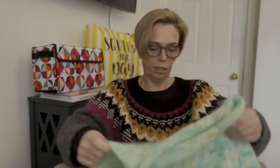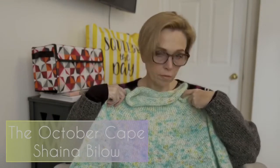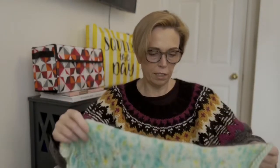So another finished object that I have is this cape. This is called the October Cape. I decided to knit this particular item, well, for one thing, because I just wanted something that was kind of springy. As much as I love this sweater, I wanted some light colors and just something that made me think of spring.